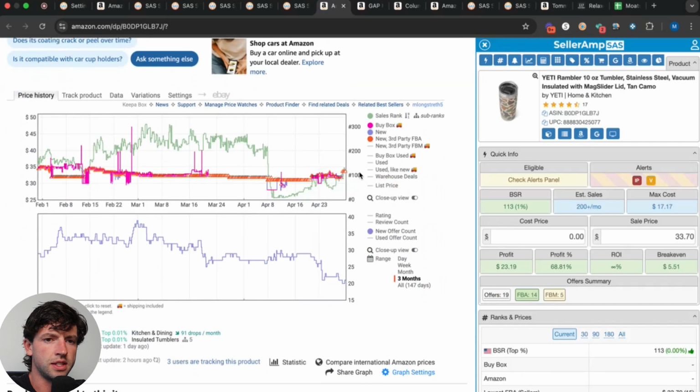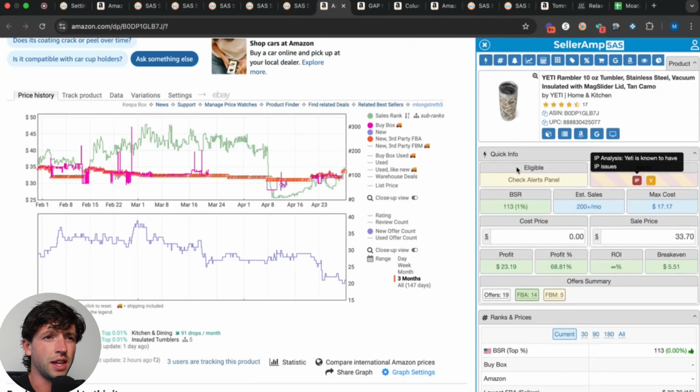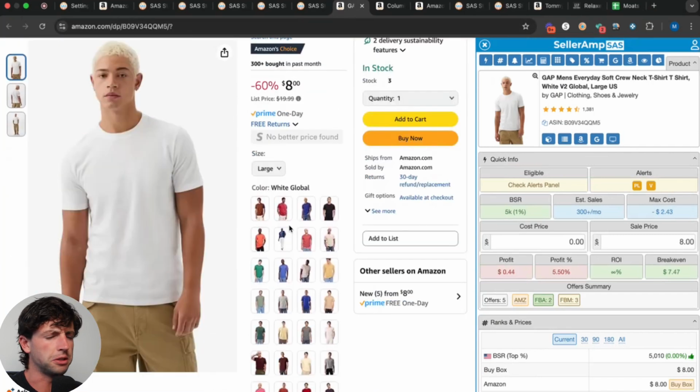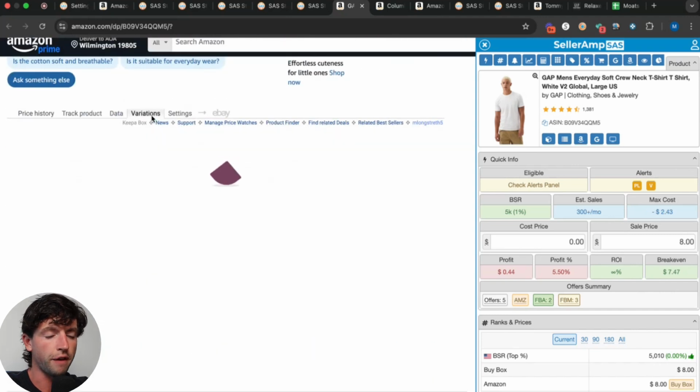Right here, we can see these Yeti cups right here. That red IP issue, typically I'll avoid stuff that has that. Unfortunately here, these Gap t-shirts, Gap's a good brand here. What I'll typically do when you see stuff that has a bunch of different colors, bunch of different sizes, etc., is I'll go down here and hit the variations tab on Keepa to see which variations are moving best on this product, aka which variations have the best offer count movement here.